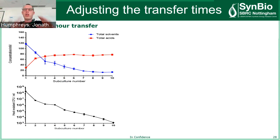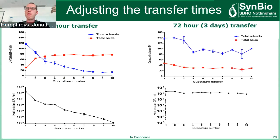On the other side of that, we did a 12-hour transfer. So we usually do 24, now we've done a 12. And we found basically the same thing as the 24-hour transfer, that we're getting this rapid decrease of solvents. That's to be expected. When we did a 72-hour transfer, however, we were able to maintain solvents for the whole experiment. So this was subcultured 10 times, every 72 hours. And we did lose solvents a little bit, down to 80 millimolar, but throughout the whole experiment, we could maintain solvent production. And this was something we'd never seen before.